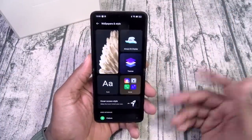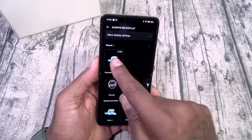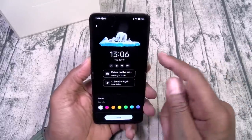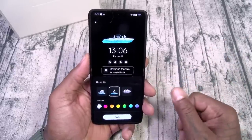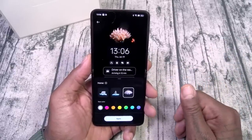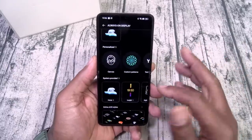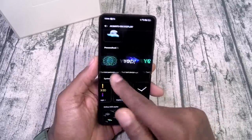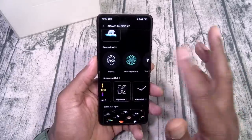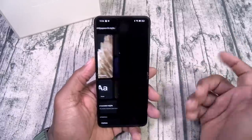All right, so let's go to wallpapers and styles. Now, here's for the main always on display. Now, this one has my favorites. Okay, you got the bear. Okay, you can change this one. These are called home. So you got the penguin and the fish. I like these on. These are new ColorOS always on displays. I like them. But of course, you got your regular images, your analog clocks, digital clocks, your emojis, text, custom patterns, and you can go online and get different wallpapers. Now you got different themes.